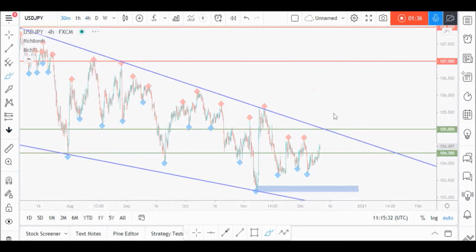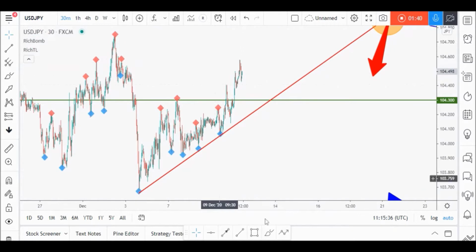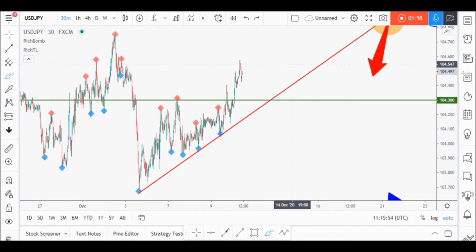And if we zoom into M30 time frame, we can see that USDJPY is overall bullish, trading above this red trend line. So it's not a good idea to sell just yet. Please don't try to catch the exact tops and bottoms. As per our trading style, we don't sell immediately after price approaches a resistance. We always wait for extra confirmation.